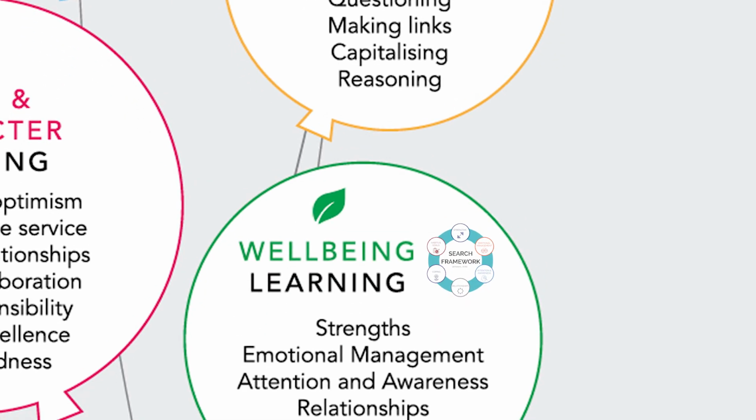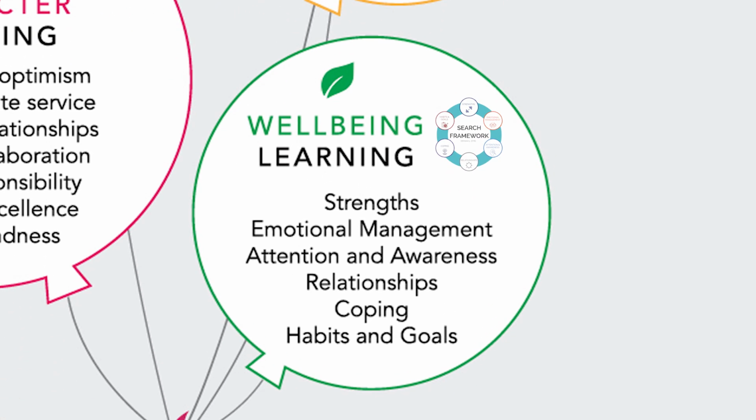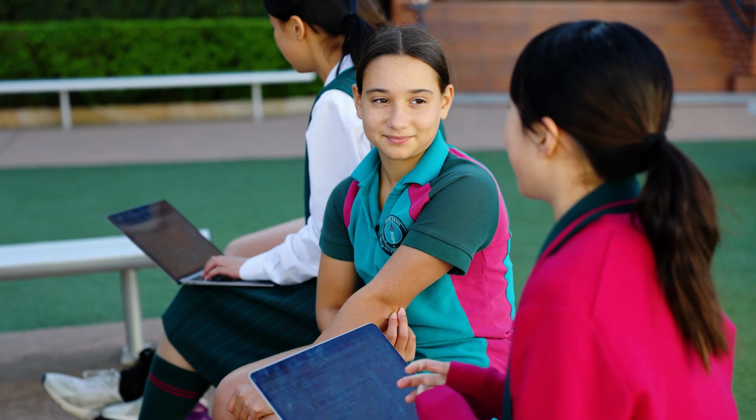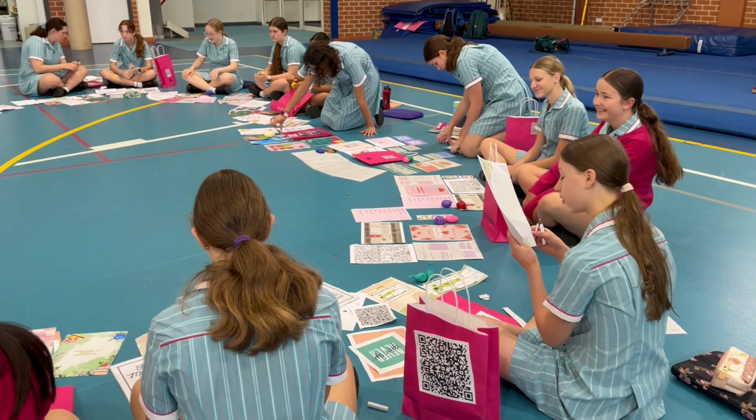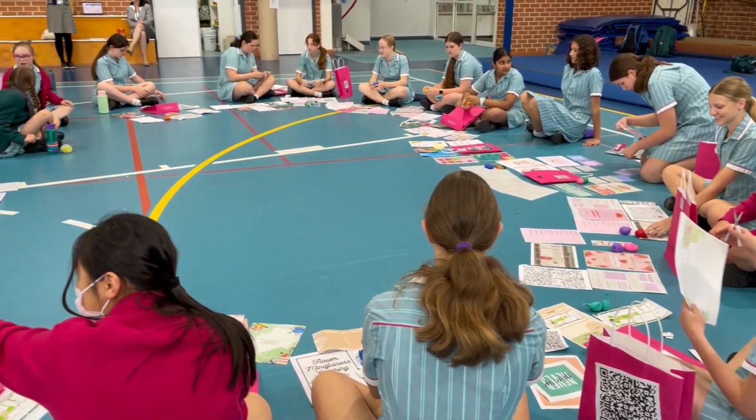With the wellbeing learning, one of the key focus areas there is about the relationships that have been formed here in the Danebank community. We've got this organic relationship that's been formed between Year 6s and Year 7s, and this is a perfect example where we're seeing this in place with this wellbeing pack being created by Year 7.